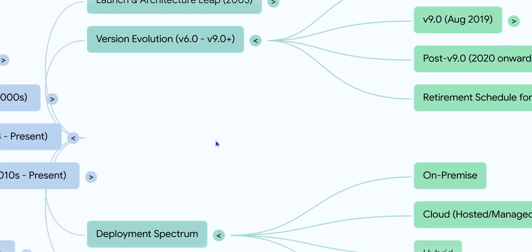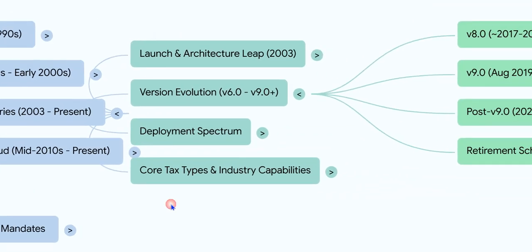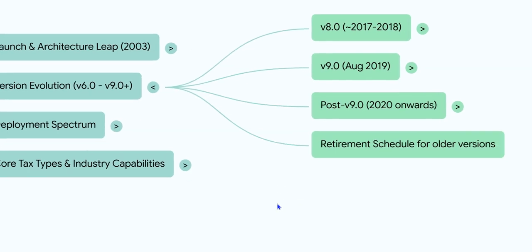And tax-wise, it handles more than just SUT now. Oh yeah. Core is still SUT, VAT, consumer use tax, but it's expanded significantly into communications tax, lease tax, even lodging occupancy tax.